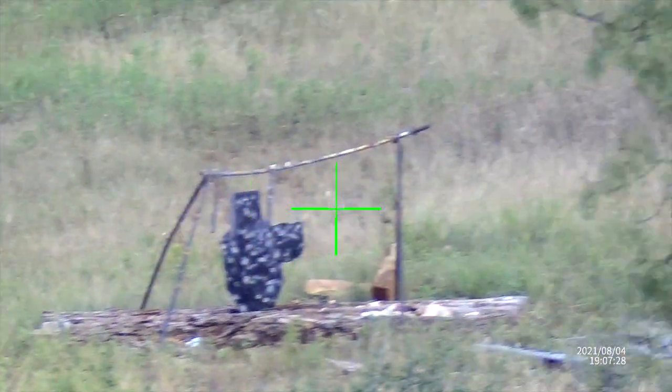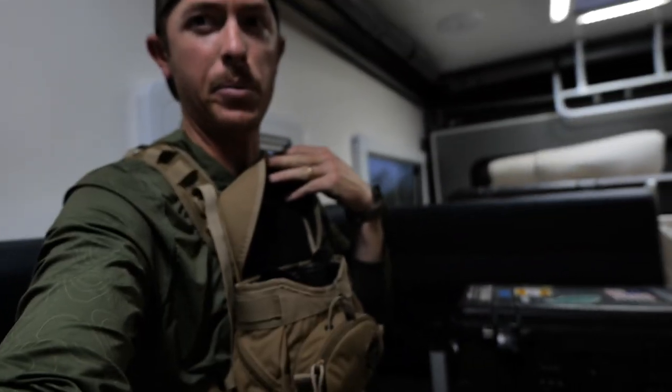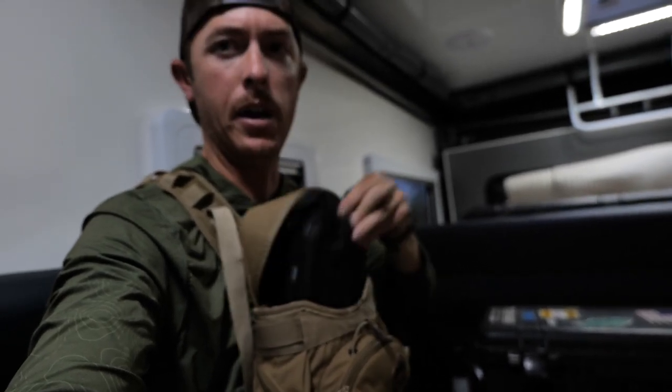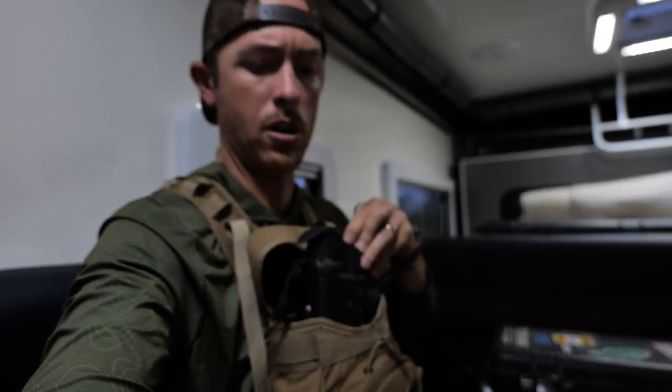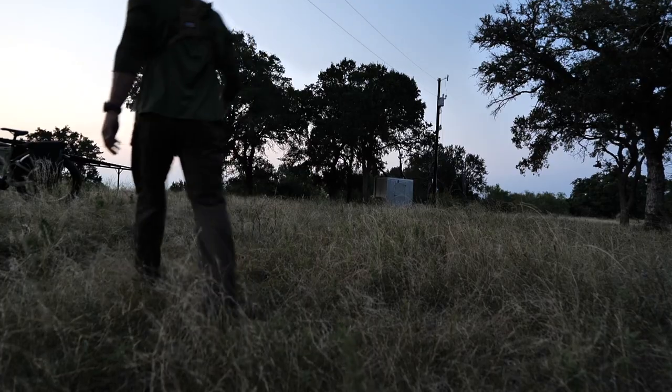I'm going to hop on the bike. As always, night footage is tough, but we do have the thermals. I'm rocking some of the gear that I got from the Hunter Games, I've got the Pulsar Accolade 2s in there. Let's get on the trails and see if these hogs are coming to the feeders at night.